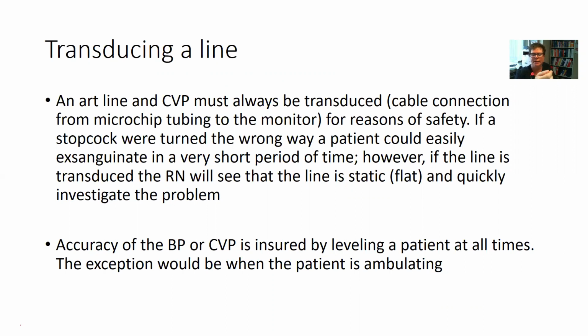So I want you to think about an ART line. A patient has a right radial ART line, and for whatever reason, somebody makes the conscious decision to not transduce that, which would be wrong. But if you made the conscious decision to not transduce that, and you got busy with the patient in B bed, and all of a sudden A bed is hollering, and you go over and he has played with the stopcock, like we know patients do, and there is blood everywhere. A patient can exsanguinate very, very quickly. They can lose between 250 and 500 mils of blood within a minute, depending on how high their blood pressure is. So if you had a patient who had an ART line and it was being transduced, then you would notice the ART line going flat if a stopcock was turned.